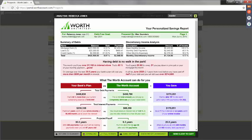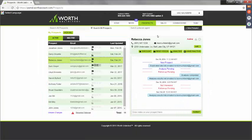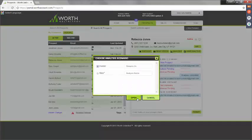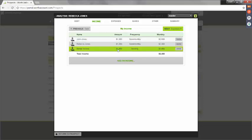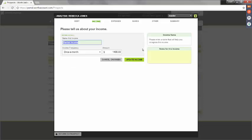But the point that I'm really trying to make here is that by adding another property, let's even take it down to the fact that let's say we only got $1,300 in rent for this particular property. So let's open this back up. Let's go back into income, and let's edit this one, and let's make it $1,300, and let's see what it says now.